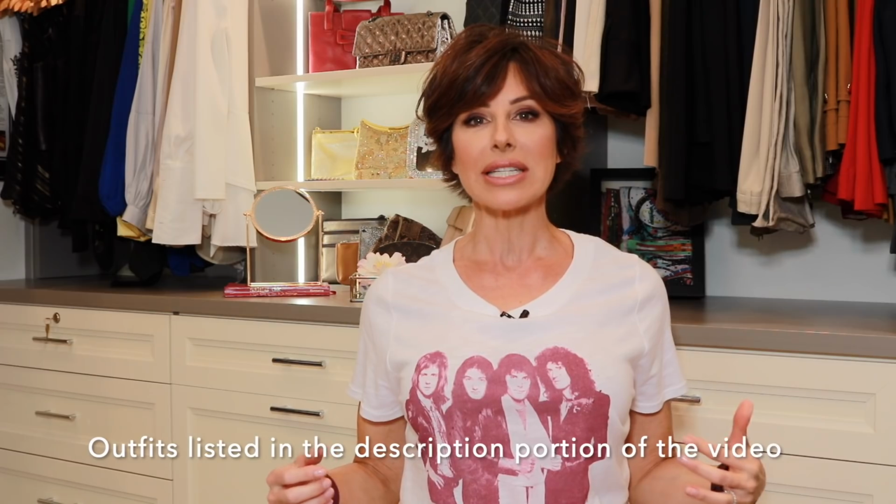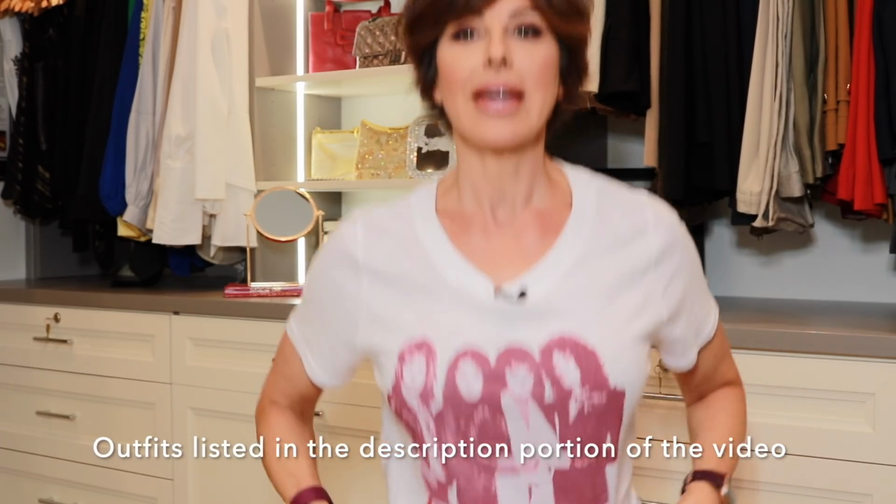So let's get going. First of all, I'm so into graphic tees, so I had to pick up a Queen t-shirt. Just because it is of my generation, the 70s and 80s and all of that. So, yes, this is a Target tee for $12.99.